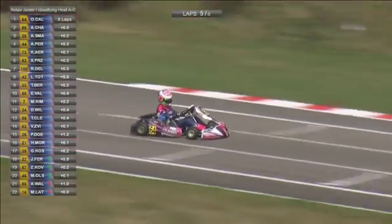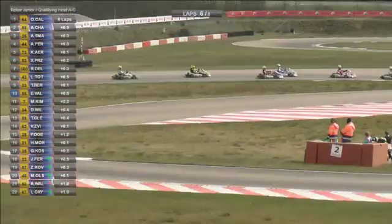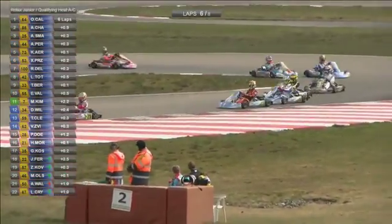There's been a little bit of drama down at turn number 5 by the looks of it. One of the karts has gone off. We'll try and work out who that is as they drop down the timing screen. But everyone else towards the front continues on their way. We're now on to lap number 7, so 2 now to go within this race.